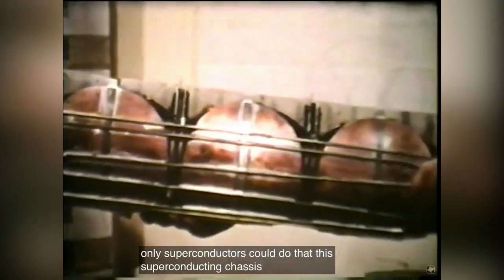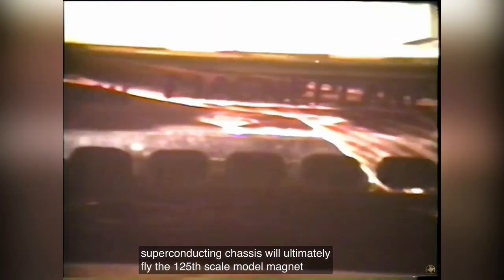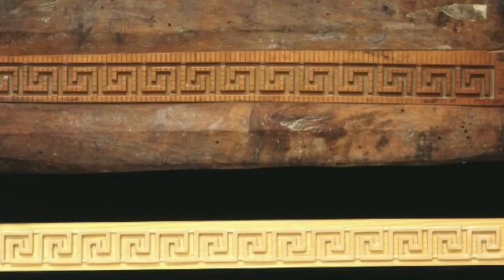This superconducting chassis will ultimately fly the 1/25th scale model magnetplane. The track is simply an aluminum trough with propulsion windings. These windings travel back and forth in meanders.